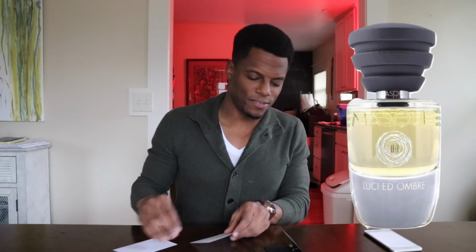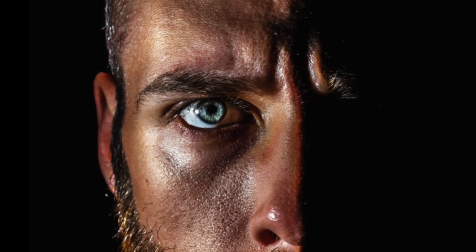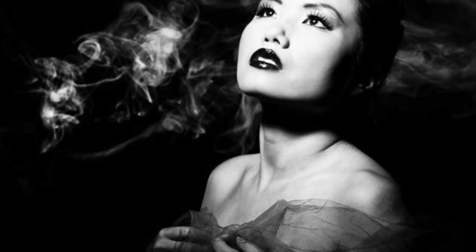Here's the final one. This is entitled Lucid et Ombre, which I believe translates to basically light and shadows or light and dark. If I remember, this is one of the most interesting concepts because it is meant to kind of represent the style of photography or visual art known as chiaroscuro, which is basically using light and darkness, light and shadow in very purposeful ways and trying to paint the picture of a subject using very little light and with shadows on very particular parts. And I should be featuring some images that kind of give you an idea of what that means.